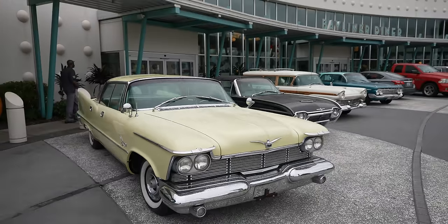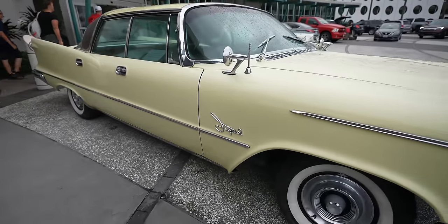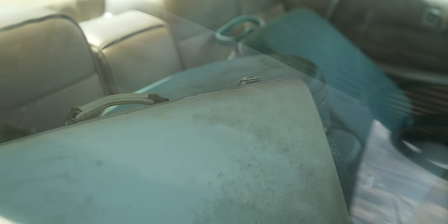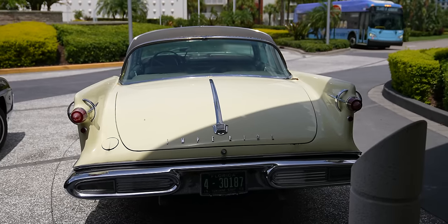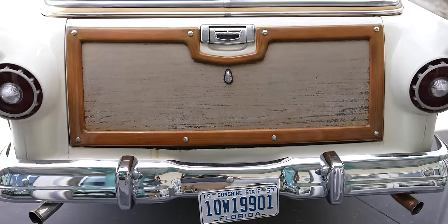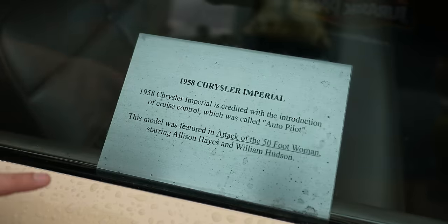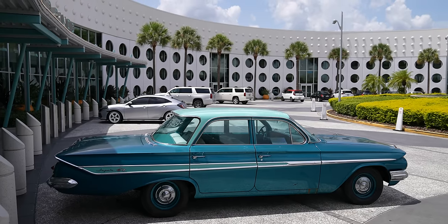One of the fun little details about this hotel is parked right outside, they have retro classic cars from the 50s and 60s. And in case you aren't a car expert, like, we're not car experts here, they have you covered. You just look inside and it tells you what the car is and if it was ever featured in a classic movie. So that's pretty cool. Like this one. Oh, it was featured. Oh, just this model, not this exact car. Yeah. But something like it was in Attack of the 50-Foot Woman.